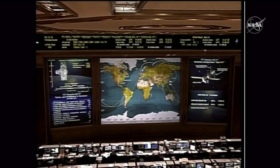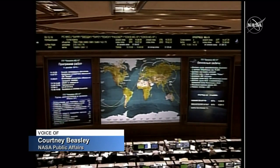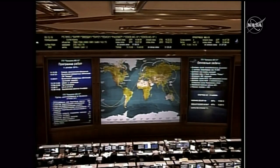Just to recap, the Progress 74 cargo craft carrying 2.7 tons of cargo for the Expedition 61 crew officially docked to the Pirs docking compartment at 4:35 a.m. Central Time, 5:35 a.m. Eastern Time. Docking occurred as the International Space Station and Progress were flying 261 statute miles above the Yellow Sea to complete a flawless 3-day 49-orbit journey, which began at liftoff on Friday from the launch pad at the Baikonur Cosmodrome at 3:34 a.m. Central Time, 4:34 a.m. Eastern Time. Now standing by for the hooks to close between the Pirs docking compartment and the Progress 74 resupply vehicle, we have confirmation that those hooks have begun driving.